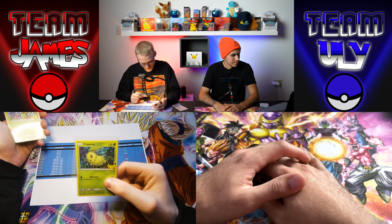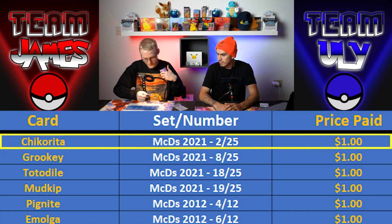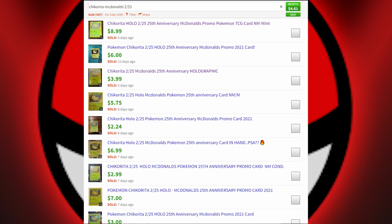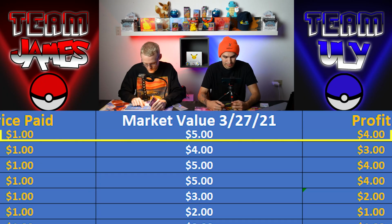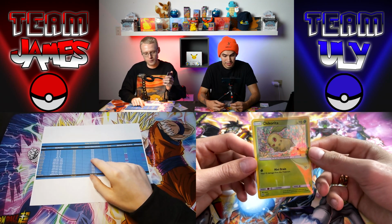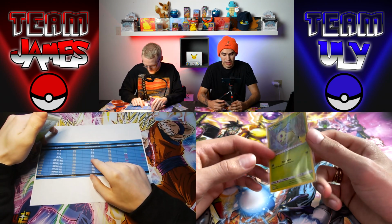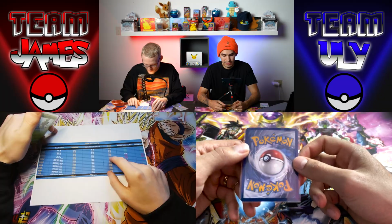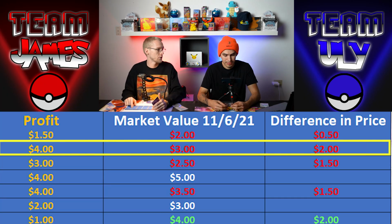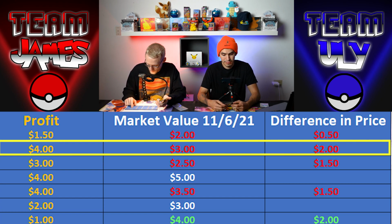So anyway, here's Chikorita, McDonald's 21, 2 out of 25. I picked it up for $1. Back then, the holo in March was going for about $5. Dang. Almost all the popular starters were $5 if you wanted the holo, like 2-day guaranteed. They were popping back then. Yeah, so that would have been a nice $4 hit. Nowadays, it's going for more in about the $3 range. So still an approximate $2 profit, but it has lost about $2 value over time.